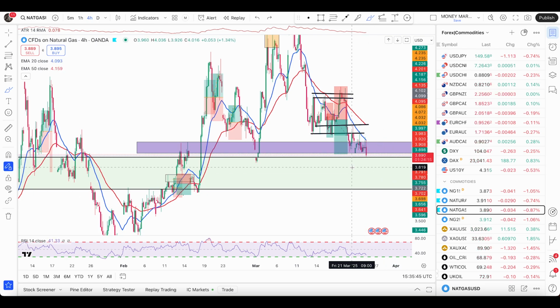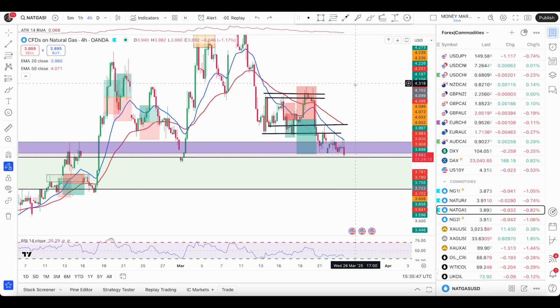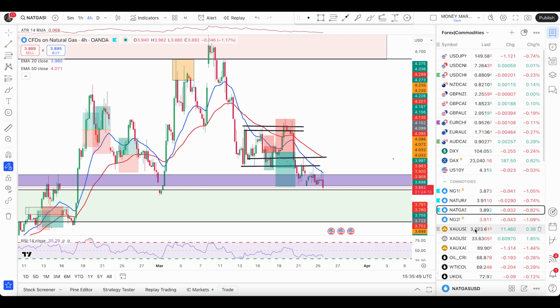Make sure you take your profits as well, because not taking your profits is as risky as not placing your stop loss. Next up, we have gold.